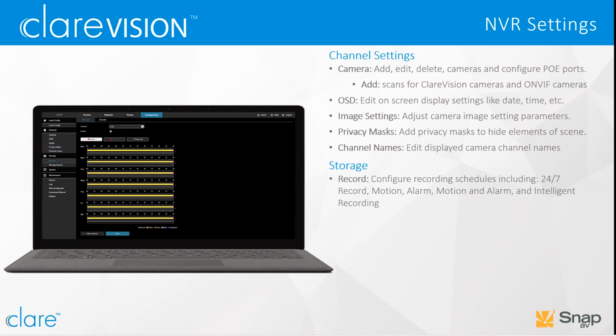Storage, you can record different event types with different schedules. So you can record full-time on one schedule, motion on a different one, smart events on a different one, and alarm events on a fourth schedule. So you can create a schedule channel by channel that's unique to each one of the different types of recordings that come into the NVR.